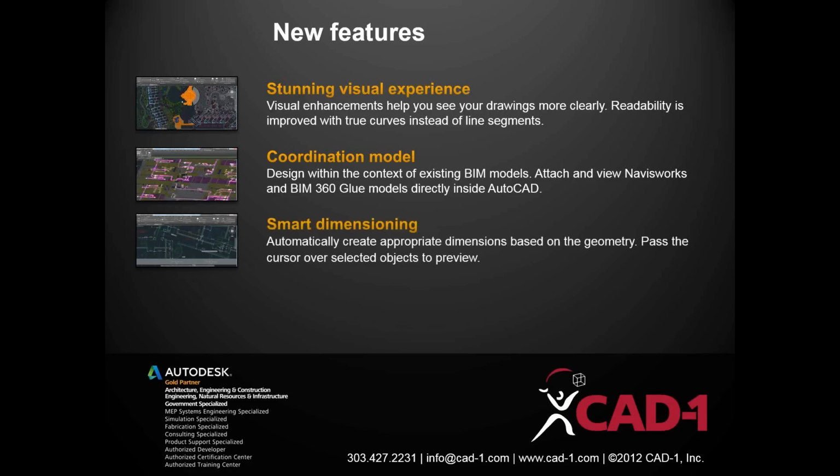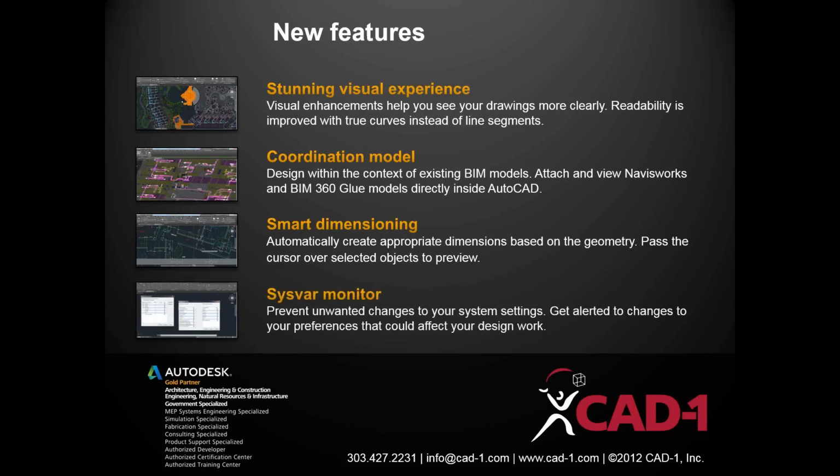Another big thing, and this is one of my big favorites that you're going to see here, is new smart dimensioning tools. Really, for those of you who spend a lot of time using AutoCAD on a day-to-day basis, you're probably doing a lot of dimensioning, and dimensioning takes a lot of time. So I want to show you some really cool tools that we've got for dimensioning. That's one of the big new features.